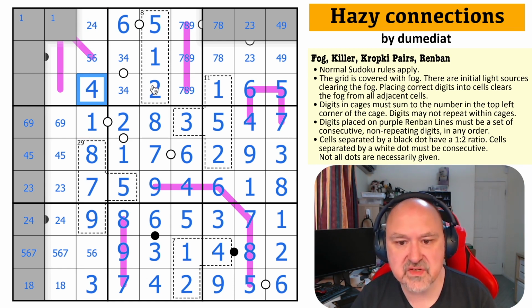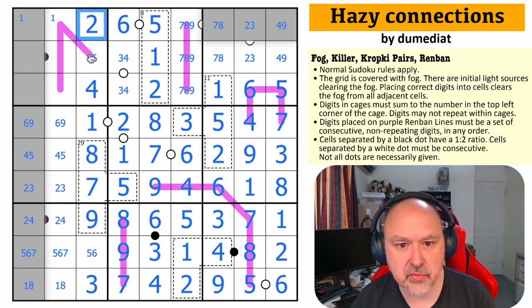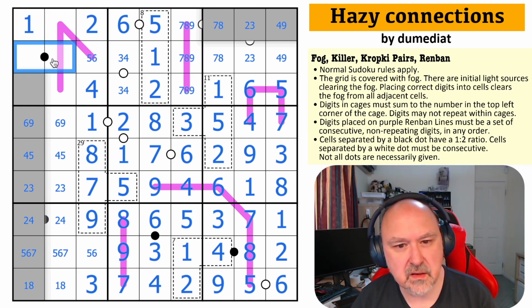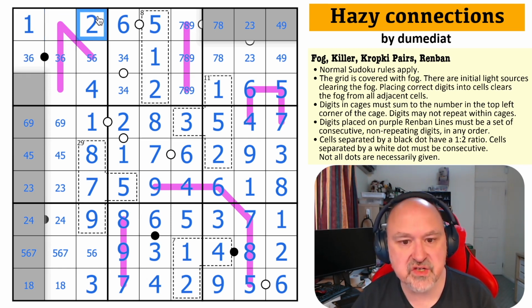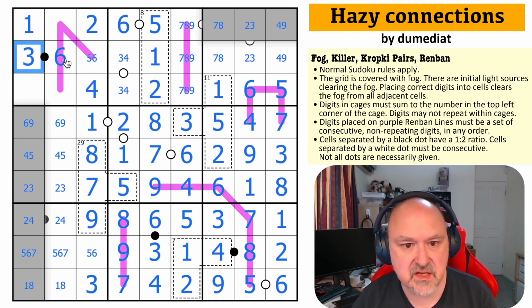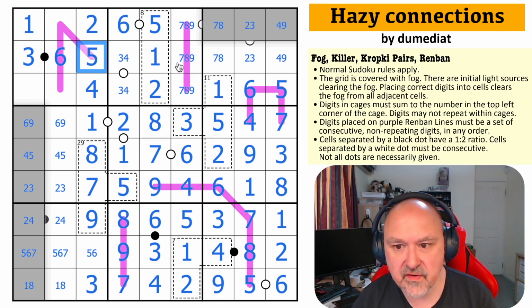This is a 4 because of this 2. So this is a 2. And this is a 4-cell Renban that has to go up from 4. So there's no 1 on it. This is a 1. And this, well, it can't, this has to be 3, 6 because it can't have 1, 2 or 4 on it. So this is 3, 6, but this can't be lower than 4. So this is the 6, this is the 3, this is the 5.